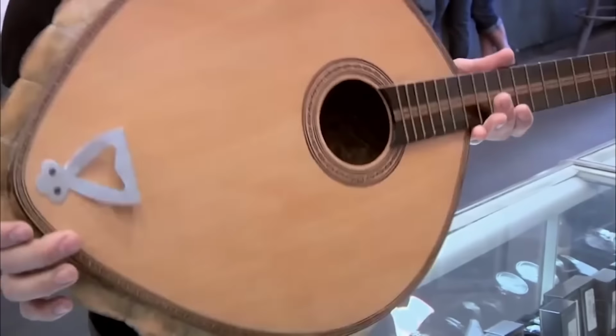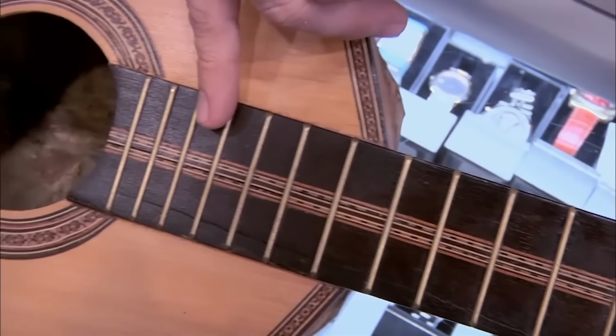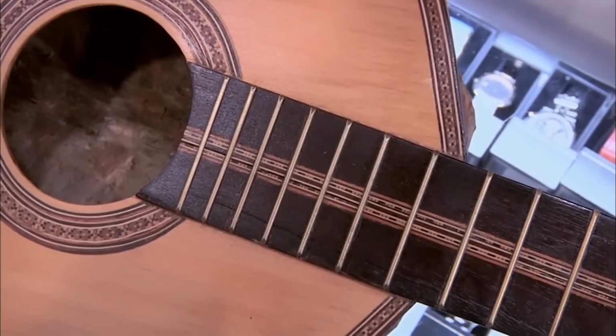I would think one that was made really well, you could probably get some money for. And somebody did a lot of work on the inlay. You can see the Rosetta pattern around the sound hole matches the binding and stuff. But this is kind of a tough one.